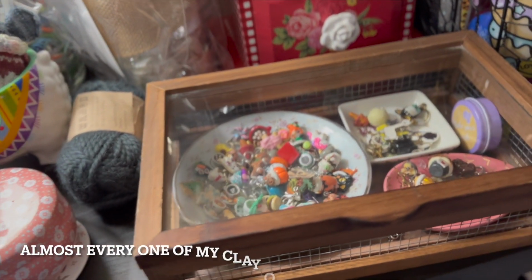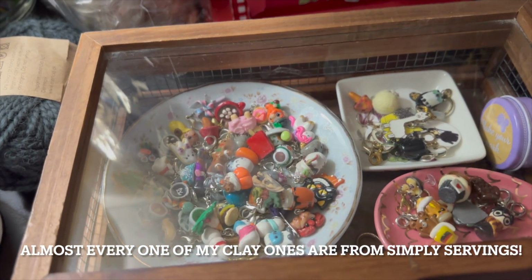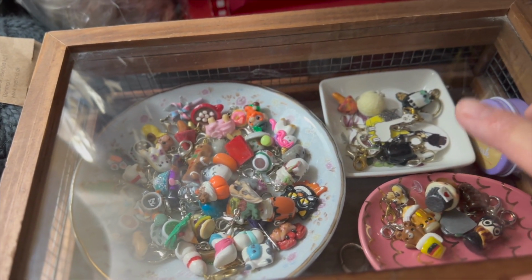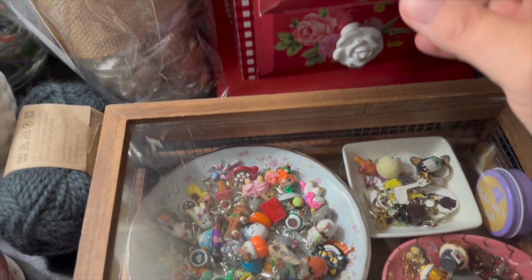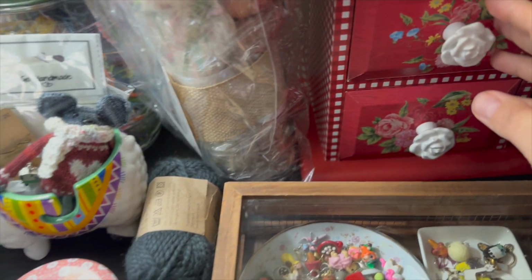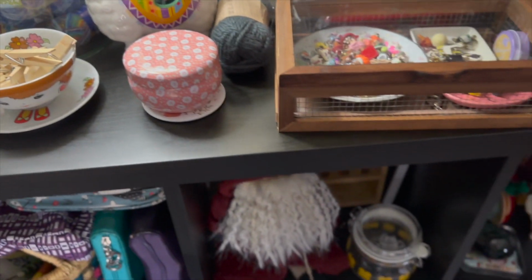This is my thing of stitch markers. So those are all my clay. Here's some more, and then those are non-clay. And then I have a bunch of sets that I keep in here that I make, or I'll keep them in the project bags that they match.